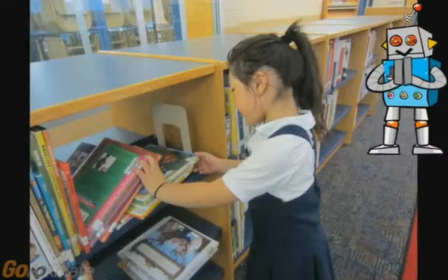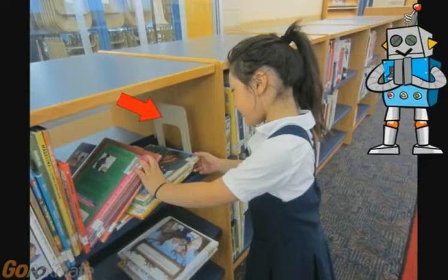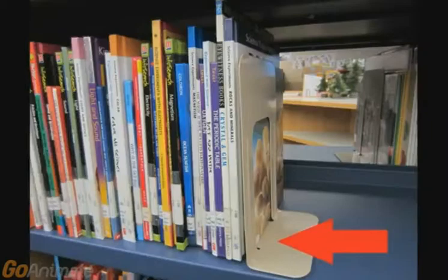And I am always happy when girls and boys help me keep the library neat and tidy by straightening books that fall on the shelf and using a bookend to keep the books from falling again.